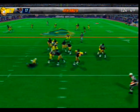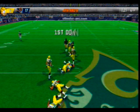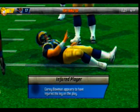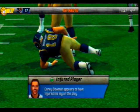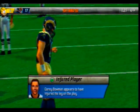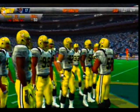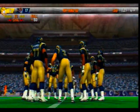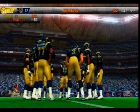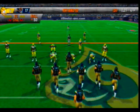Here they have to take a shot and go for it. Pressure, throwing, and it's complete. Sparks is there for the tackle. Bowman is the injured player on the field. He'll be coming out for this next play, so we'll find out what the story is. Ball at about midfield.